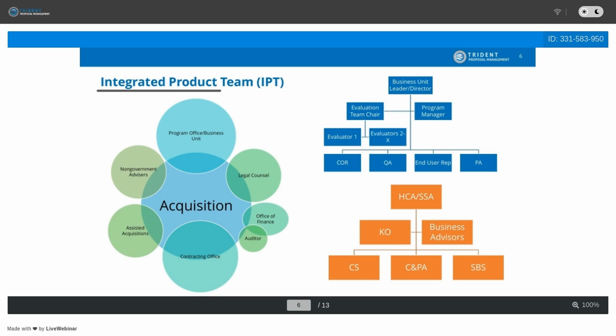And then when we look over to the right side, I broke it up a little bit just to show you who else might be involved. So if we look at business unit leader director, they might be assigning the evaluators and saying, hey, maybe you should be part of an evaluation panel. They might be the evaluation team chair, which is the lead of a tech evaluator. It might be a team of 2, 3, 5. It can be 9, but there's always a team chair to sort of herd the group.